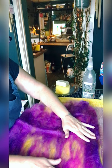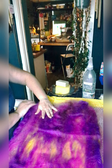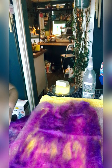So I'm going to take that off. Now where my rough end is there at the bottom, I'm going to just gently peel this off. Don't worry if your wool's hanging off the edge. That's fine. It's not a problem. If you want it perfect, you can always sort that out afterwards because of the shrinkage.